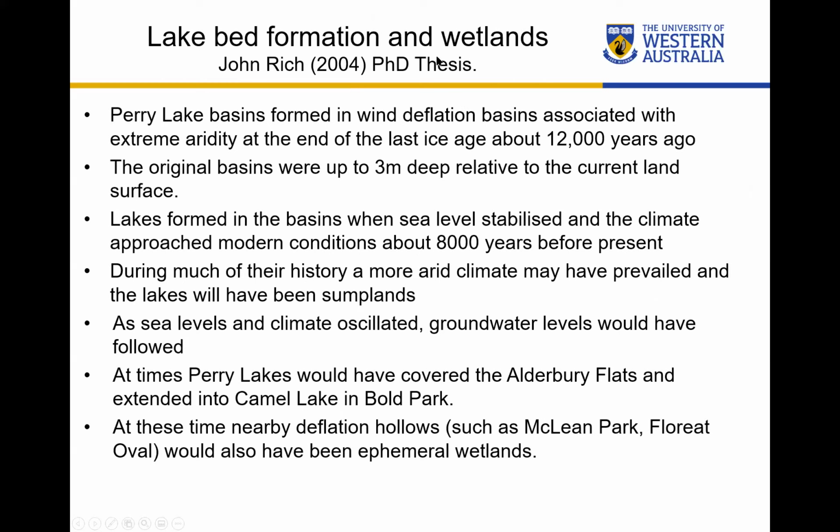So what I've got here is some data from John Rich's thesis. The guy did an incredibly good thesis, and he published it in 2004. It's online, every chapter there, and it's one of the best theses you could ever hope for. And it's really underpinning a number of the slides I'm showing tonight. But he's basically said that his opinion, and I agree with him, is that they are wind deflation basins.